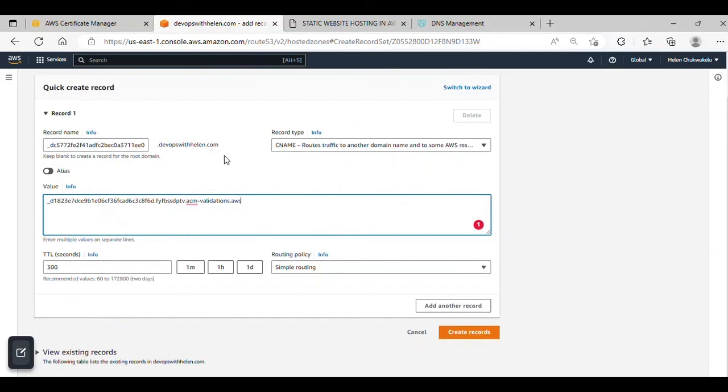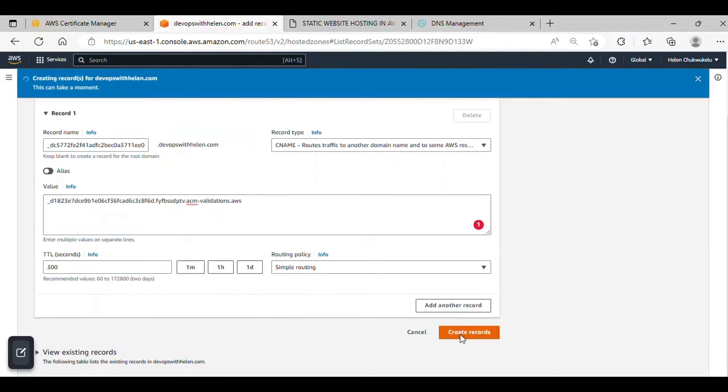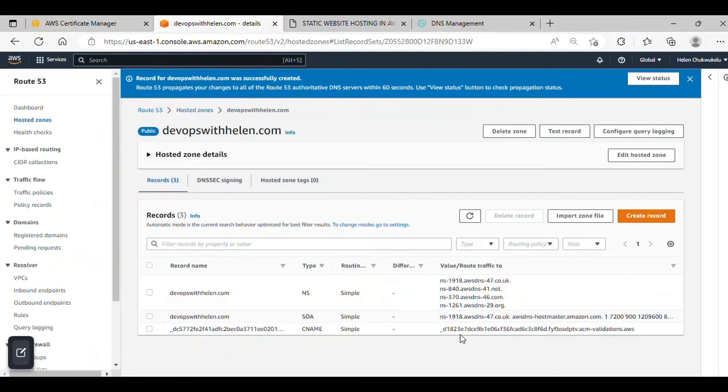Okay, so now that this has been done, I will leave every other thing as default. So I will click on create records. Okay, so as you can see, the record for my domain was successfully created.